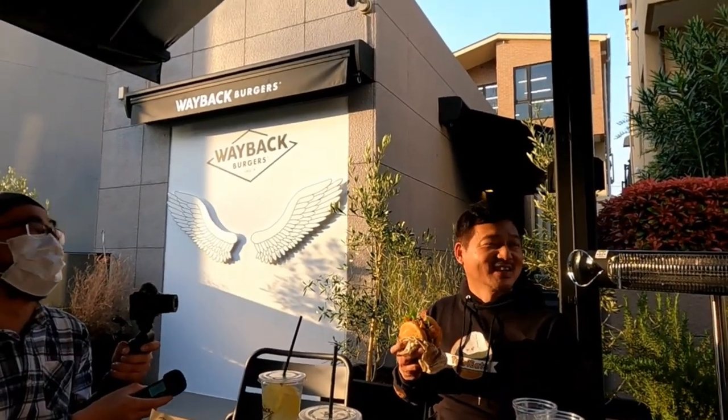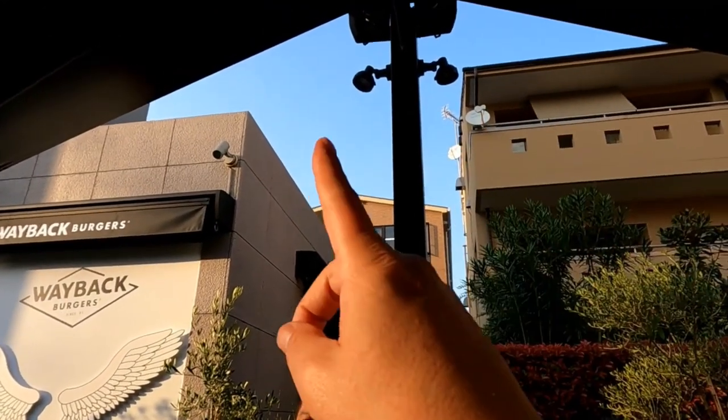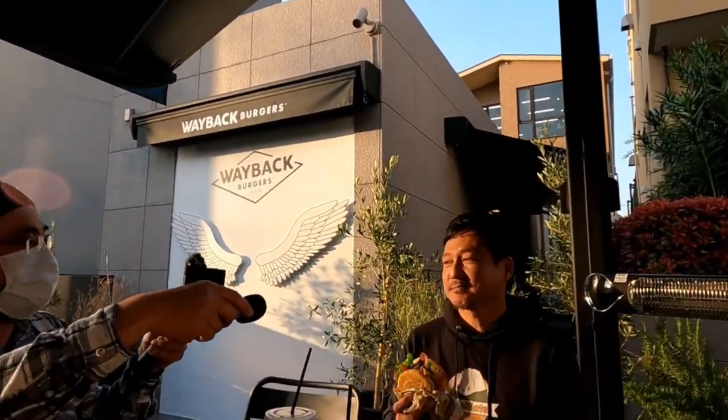The sun's right in your eyes, right? Yeah. Oh, and that damn flight path. For the last hour, we've been sitting here. The planes have been going over here every like 5 minutes. All right, go.